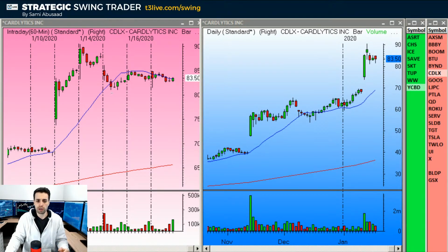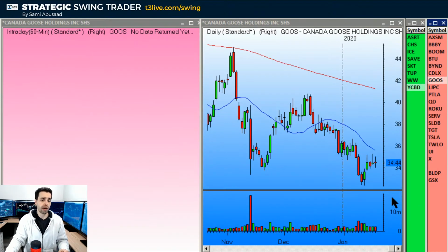So I like it short. Right here, short, stop right here, on CDLX as a potential top. This could be the long-term top on CDLX because it went a little climactic. So far, none of these is something that I absolutely love, but they're all okay.